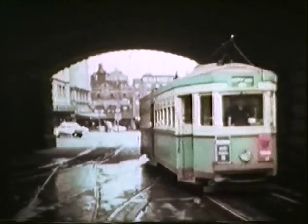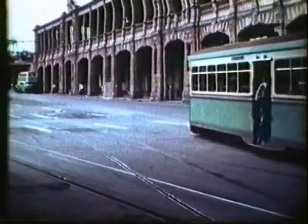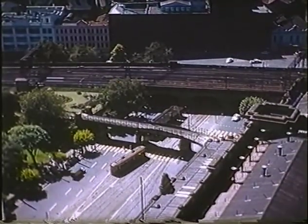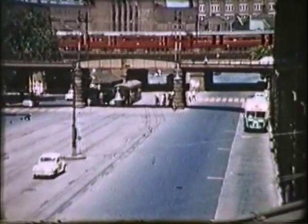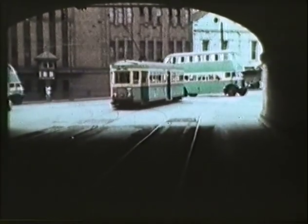Then, as now, the handsome colonnaded facade of Central Station provided the backdrop to Eddy Avenue, which had a third track for special workings such as racecourse and show traffic. At the eastern end of Eddy Avenue, trams passed beneath the railway tracks and beneath the bridge which carried trams leaving the colonnade for Circular Quay. A signal box controlled the junctions leading into Elizabeth Street.